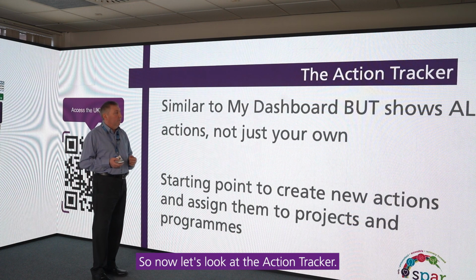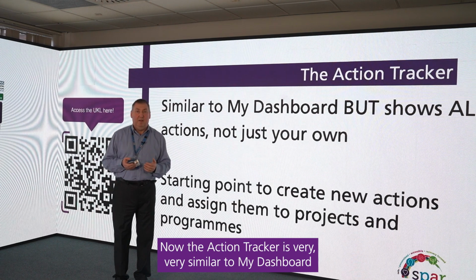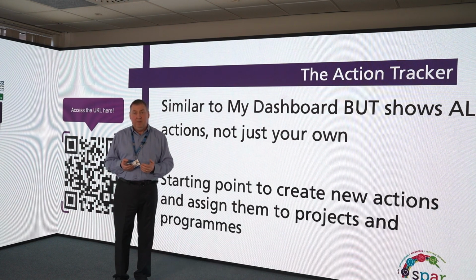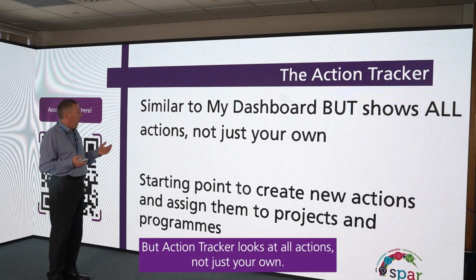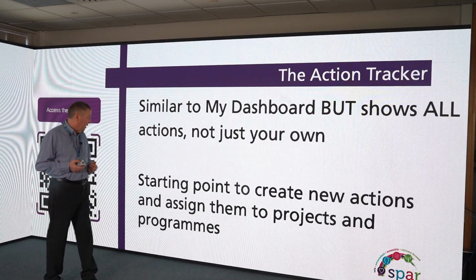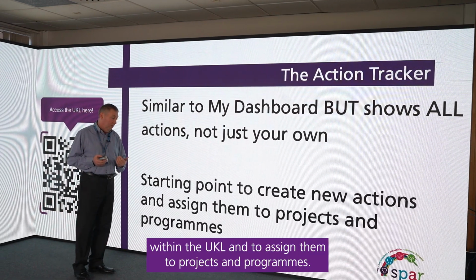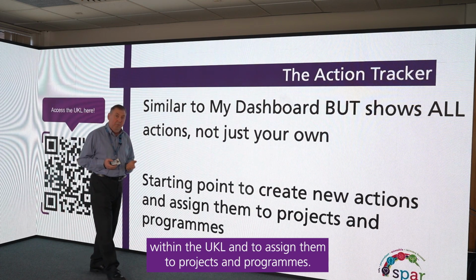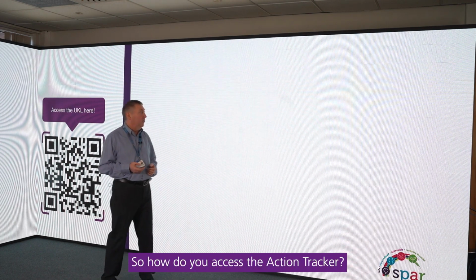So now let's look at the action tracker. Now, the action tracker is very, very similar to my dashboard, but action tracker looks at all actions, not just your own. And it's also the starting point to actually create new actions within UKL and to assign them to projects and programs. So, how do you access the action tracker?